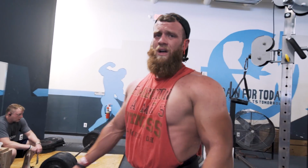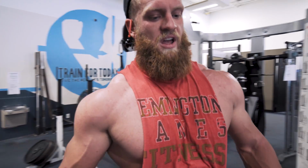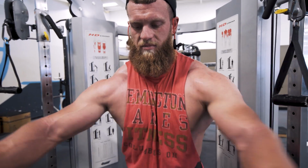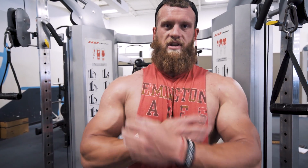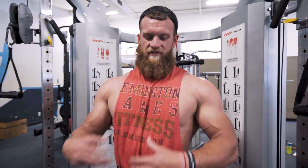Do you have any tips for hitting these flies? When a lot of people, you'll see, keep your chest up. Because when you sink your chest and you bring your flies in like this, you're barely hitting your chest. It's all shoulders. If you keep your chest up and bring it in like that, you're going to squeeze and use your chest. That's why a lot of people say, man, my shoulders hurt from chest yesterday. They're going to hurt a little bit.